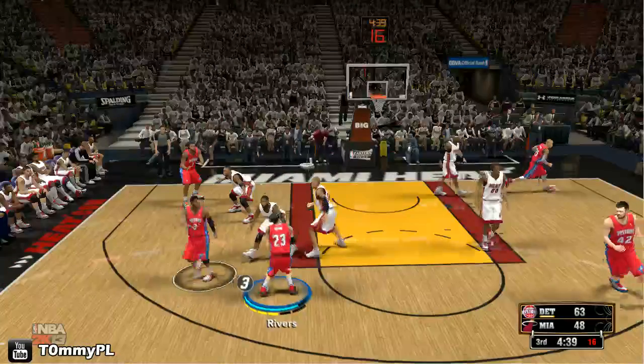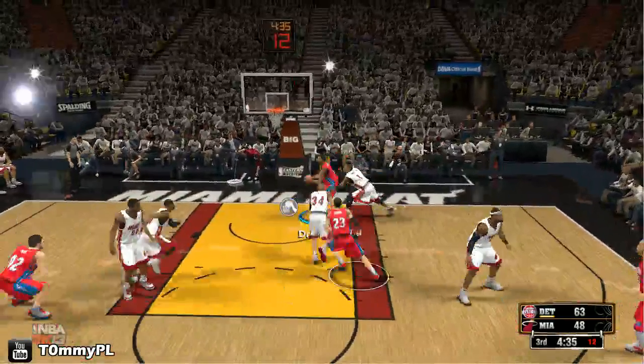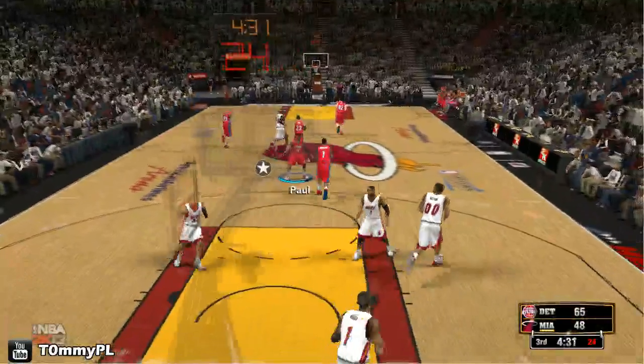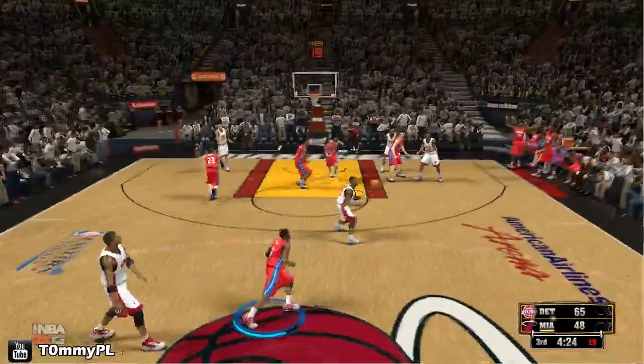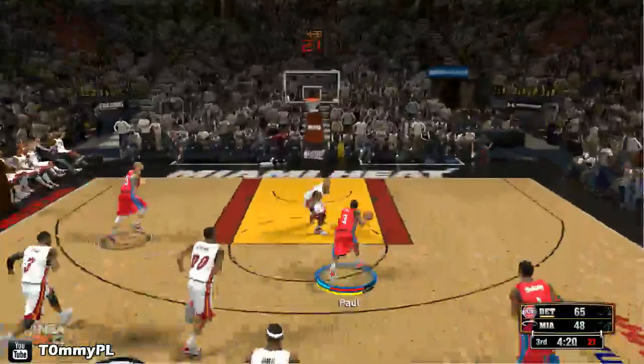Driving, feeds it to Rivers. The feed to Drummond. Short for the center position, but he makes up for it with tremendous leaping ability. Ball's not loose. Bosch kicks to Wade. And here we go, fast break. Paul's got it. Looking here, looking there.